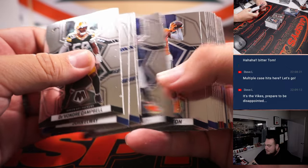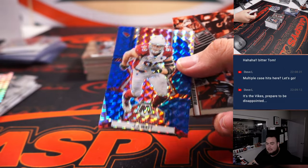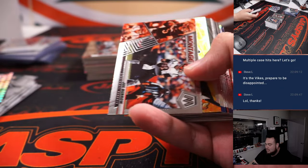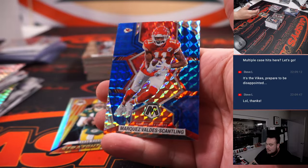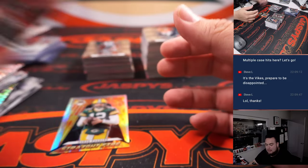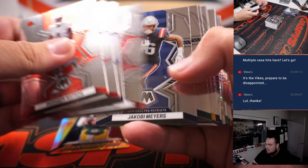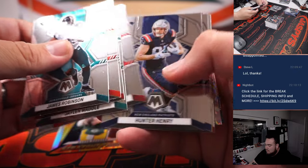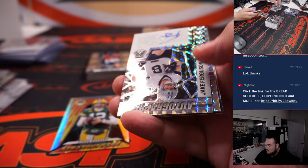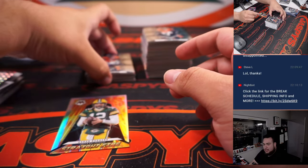Alrighty, here we go. Last box, and let's get some case hits here. Because if not, then this case was a little different from others. Mac Jones, J.J. Watt, calling it quits. Cardinals to 99. Blue, Marquez Valdes-Scantling to 99. Jake Ferguson autograph. It's kind of streaky, like his pen was running out or something.